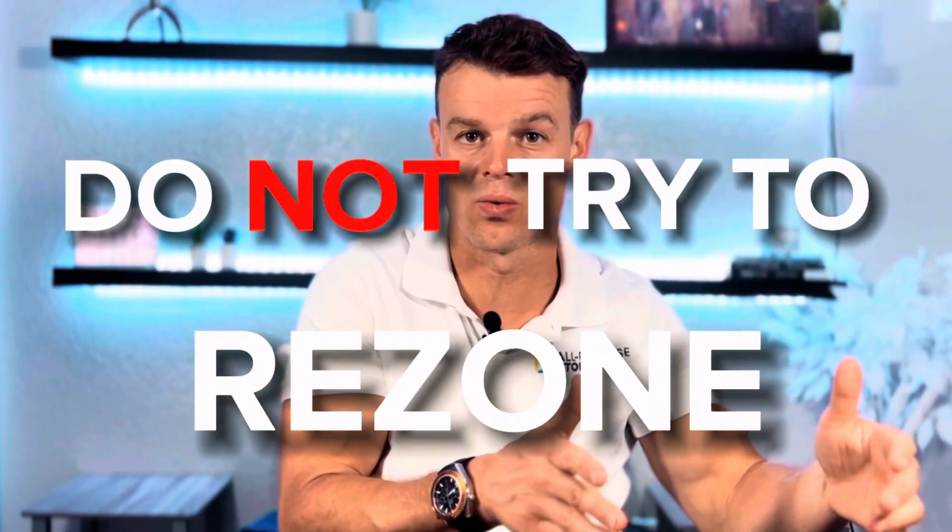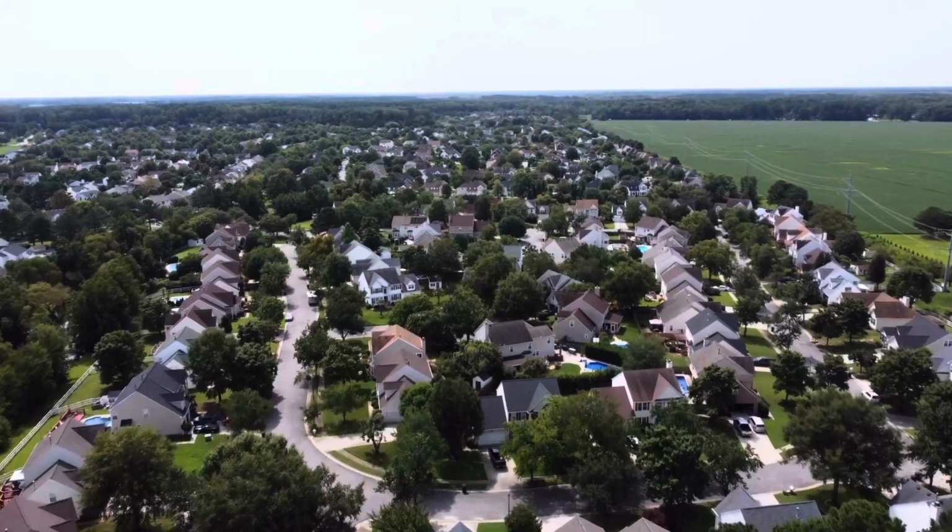And I highly suggest do not try to rezone the piece of land to a storage use. So if it's a residential use, or if it's for office or for multifamily, and you're trying to get it zoned for storage, it's a very challenging and a political process that I advise you not to do on your first project.